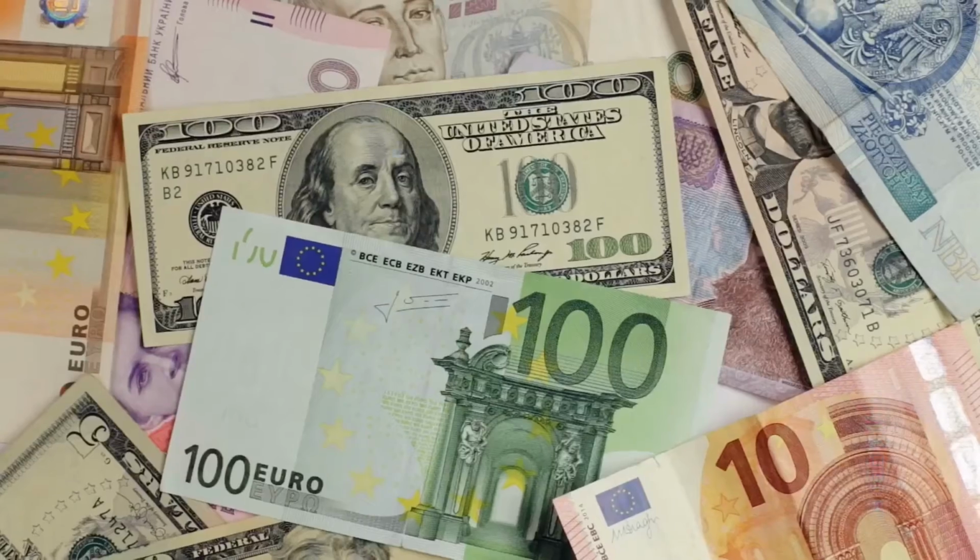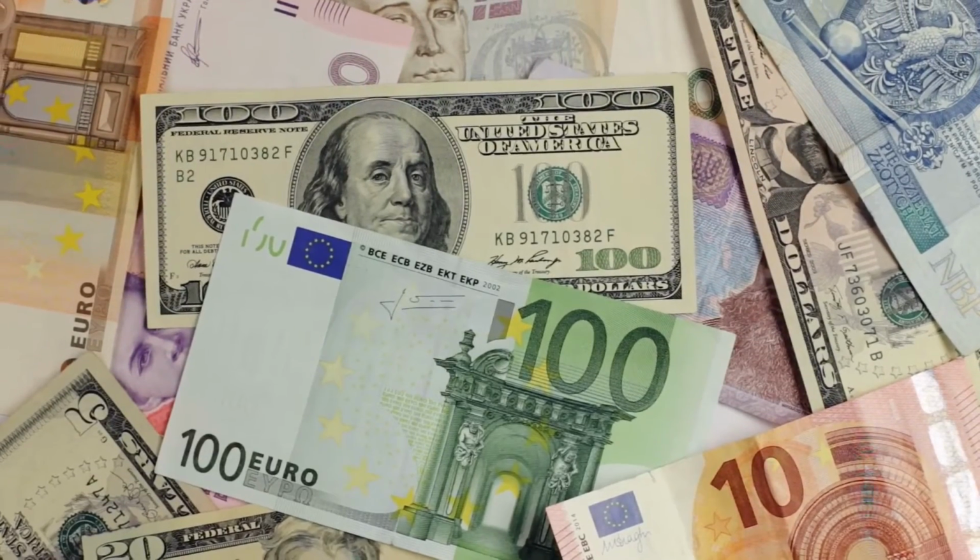Let me now touch on currency for a minute. You can take out or bring unlimited cash, money orders, and traveler's checks, but if you're carrying more than $10,000 worth, you must file a currency reporting form with U.S. Customs. This includes leaving the U.S. with over $10,000 as well, and I'll make sure to link that form in the video description.